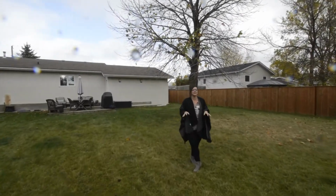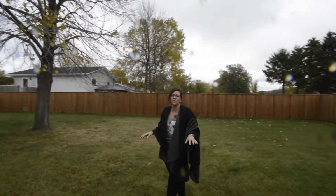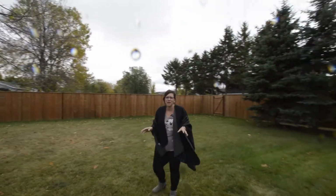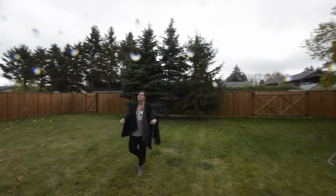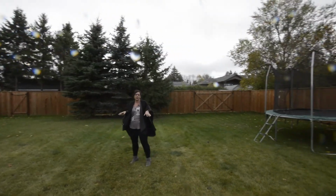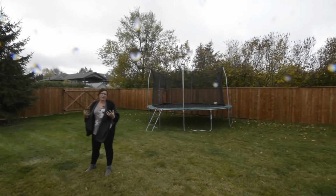Here in this amazing backyard, which has just been recently fenced, enjoy playing around with kids, let your pets out, don't worry about them escaping, or just entertain and have an amazing space here. We've got two back gates where you can bring in your camper, store things away in the wintertime, and just love this backyard.